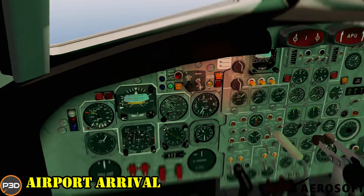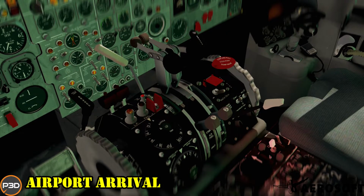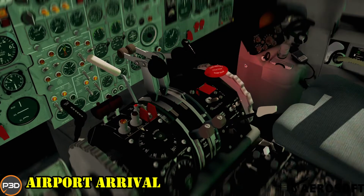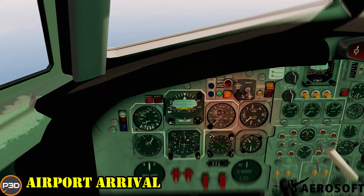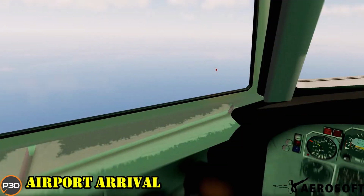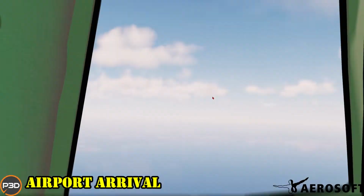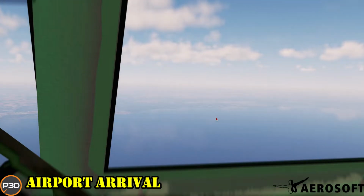And now we're going to pitch up a little bit. And bring the throttles up. And we're coming down now. A bit faster. He will be getting me to turn soon. He should be vectoring me in, because I don't know which way he's getting me to come in here.